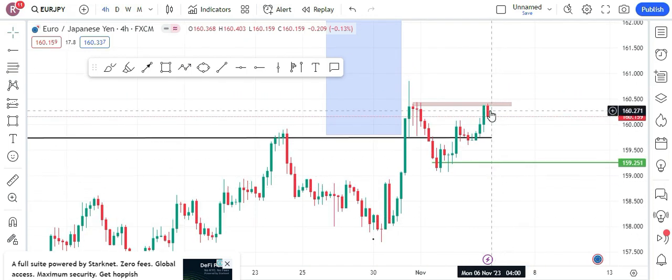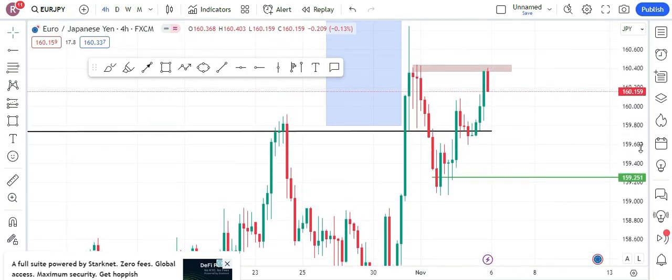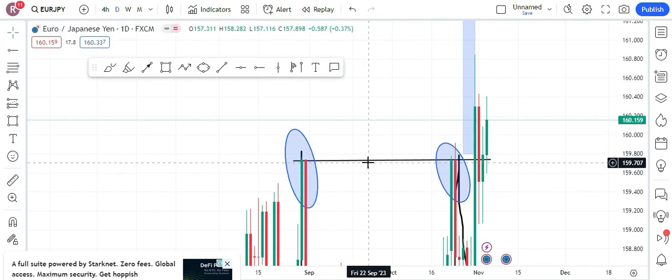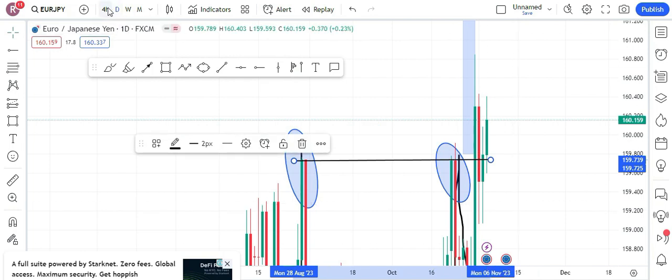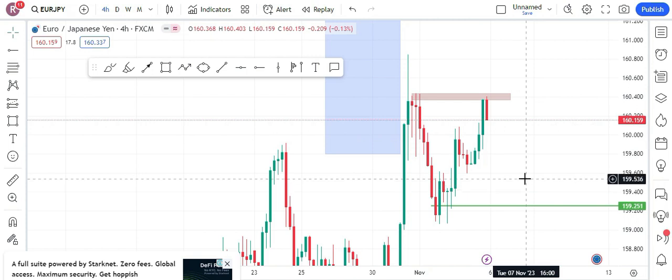Now what can the price do? In my opinion, there are two options the price has left here. So if you guys want to day trade, be careful in this, because nothing can be assured here very clearly. First of all, if we go to 4 hours, we have two issues here.